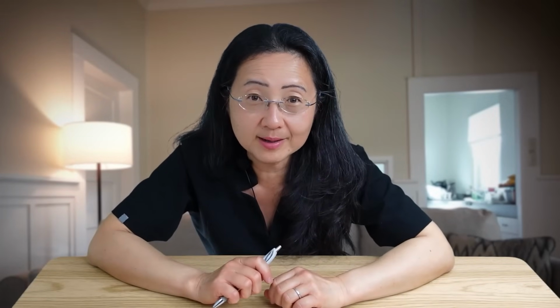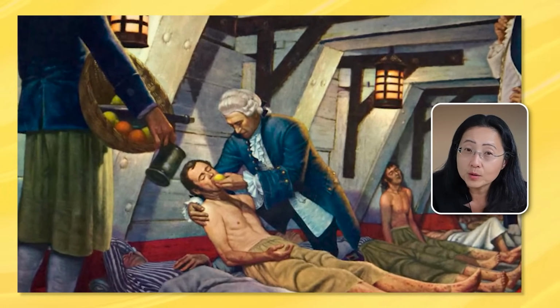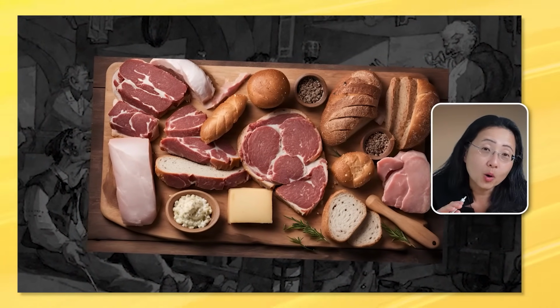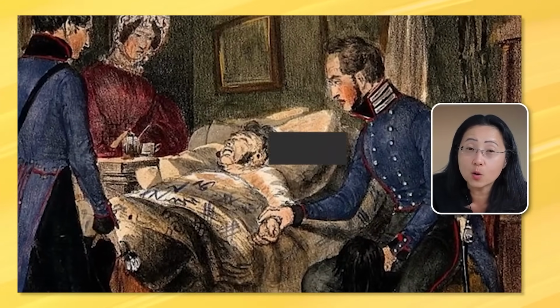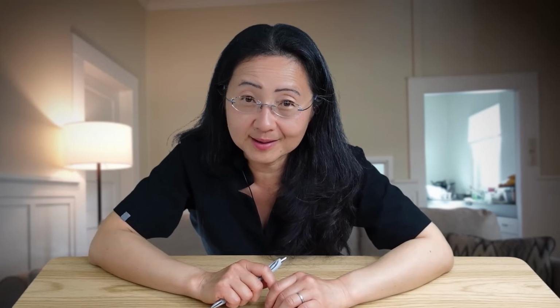In the old days, people just didn't know the science. The 16th to 18th century European sailors all learned the hard way that a diet of meat, dairy, and bread will literally lead to an early death from vitamin C deficiency or scurvy. That sounds a lot like the standard American diet.